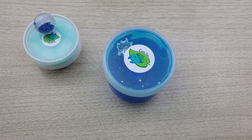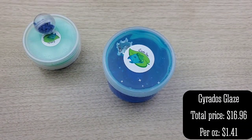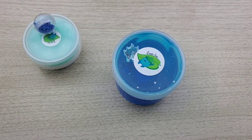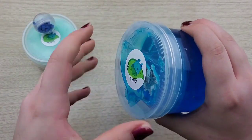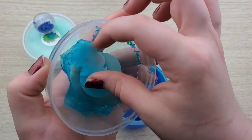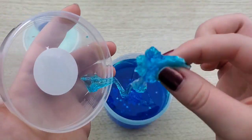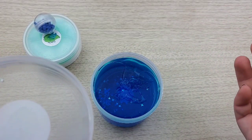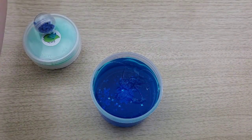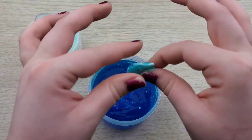This last slime was definitely the one I was looking forward to the most because I love Gyarados, one of my favorite water type Pokemon. And I remember it wasn't the very first game that I played, but it was, I think, the second.